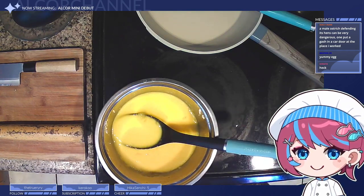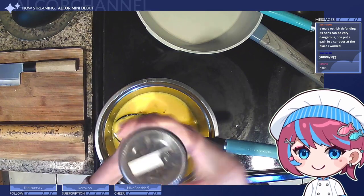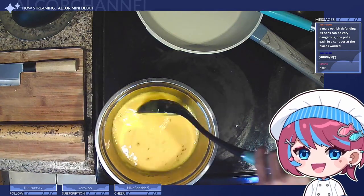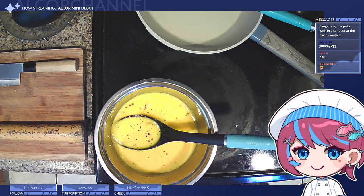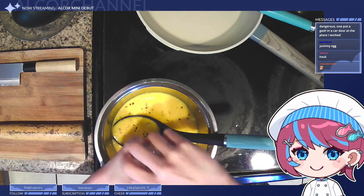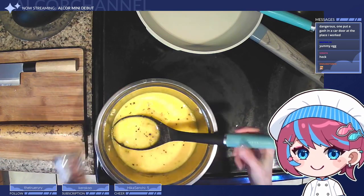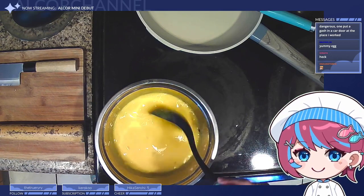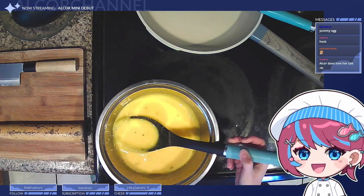Alright, I'm gonna work on this one first. Let's salt them. Pepper. It does look pretty runny, probably just because there was so much in there. Actually, maybe that was too much salt. Oh well. Okay, mix that. Egg is prepped.